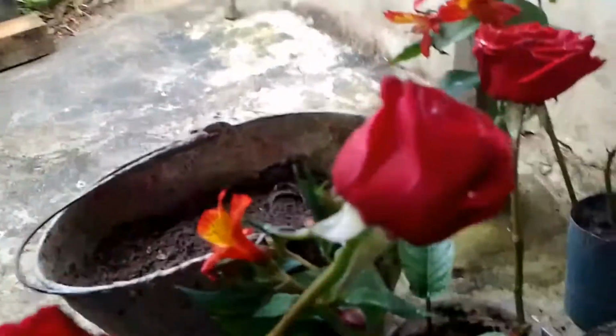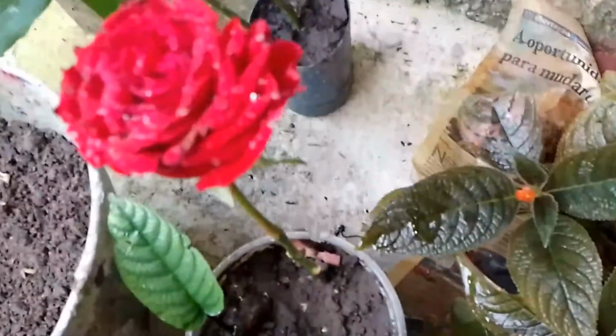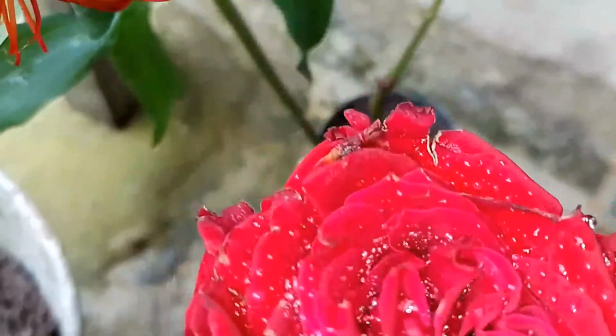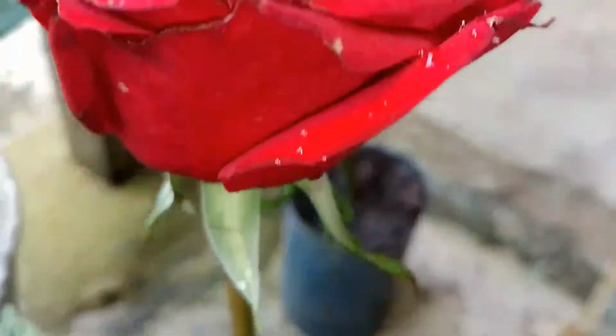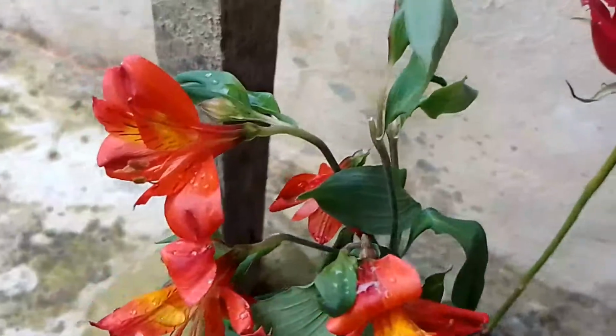And I have more flowers here too. This is the second flower, a rose. In here, I put some water for her to drink. And it's so beautiful and amazing, incredible.